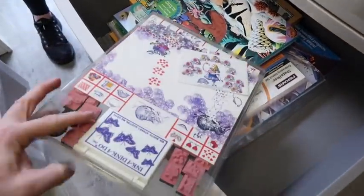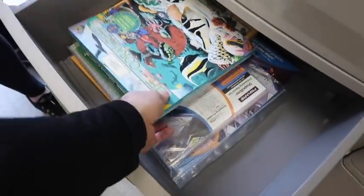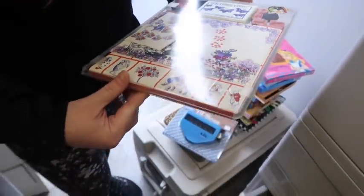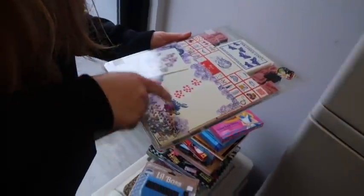What is this one? Oh, this is like a big old collection there. Oh, it's an Alice in Wonderland. Is it? Oh, yeah, they're like an old-fashioned kind. Wow. This one was used. And it even has the ink. Because they did that.